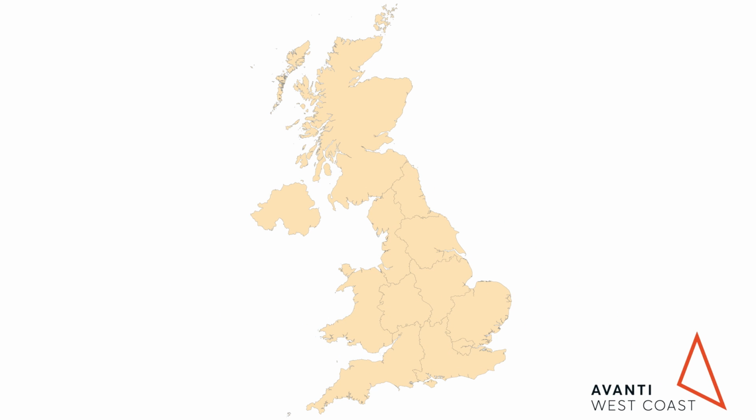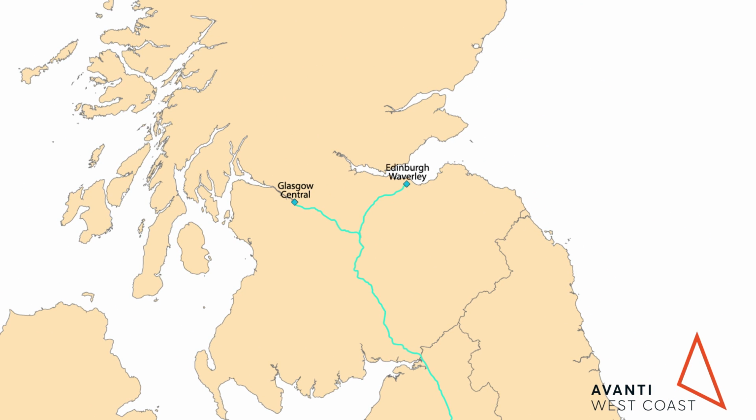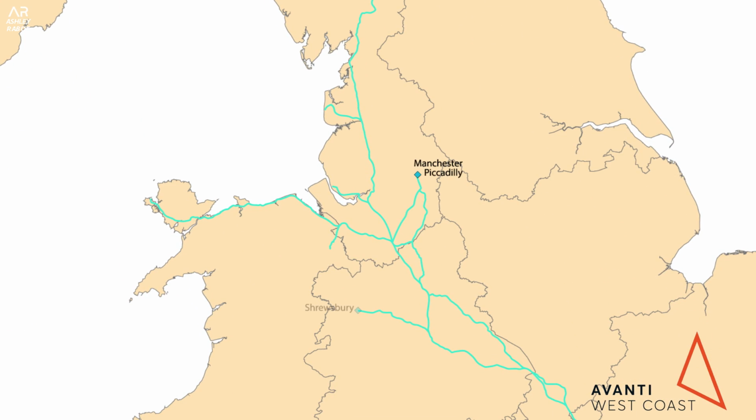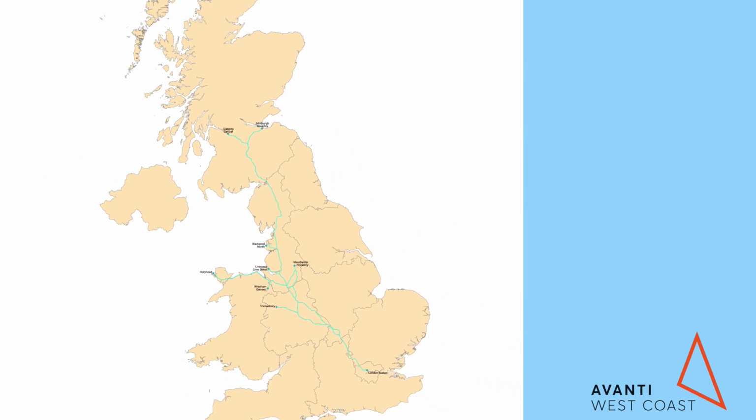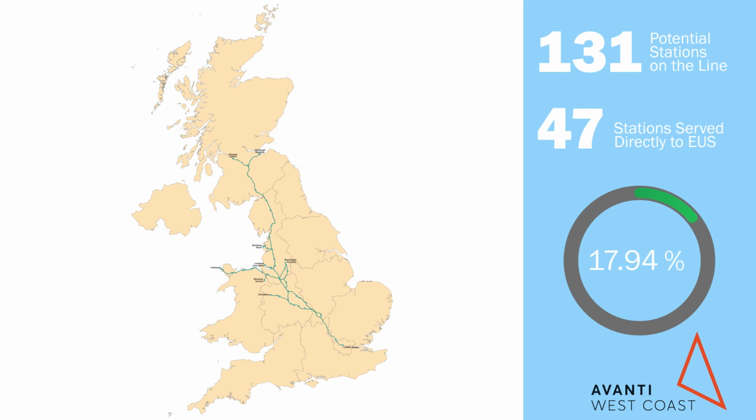So Avanti operate the West Coast Main Line, with trains leaving London Euston all the way up to Glasgow Central and Edinburgh Waverley. This reaches a variety of destinations along the way, including Manchester, Shrewsbury, Liverpool, Blackpool, as well as Holyhead and Wrexham in Wales. It's quite hard to see on this scale, but it passes through 131 stations, which is thereabouts the same as the East Coast Main Line. However, Avanti serves 47 of these, which brings it to about 35%.